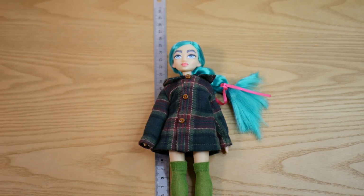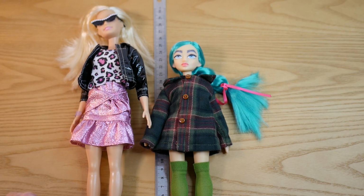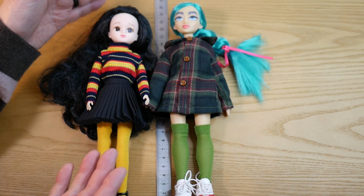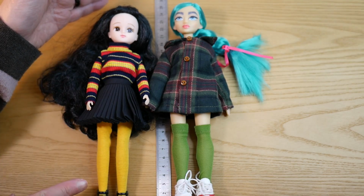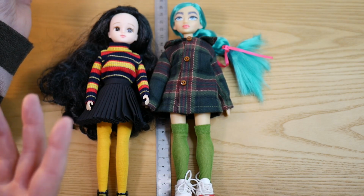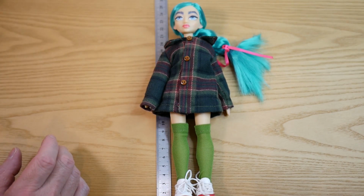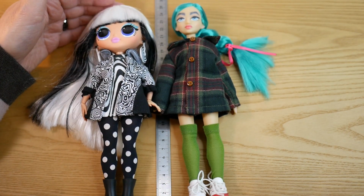So she's obviously smaller than a Barbie, and I can bring a Barbie in. So this is a regular size Barbie. She is a lot shorter than her. I'd say body size height wise, she's probably close to a Licca body, and in that sense also a Blythe body. But the dimensions of her body are going to be a lot different to the dimensions of a Licca body. And we will actually undress Rune and have a look and see what her body is actually like underneath her clothes. So that is the Licca next to her. And if we bring in an LOL Surprise doll, again, this isn't actually far off either.